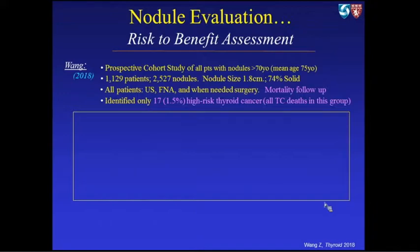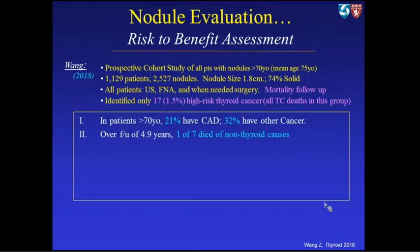What we found is that 17, that's it, only 17 of the roughly 1,100 ultimately had high-risk thyroid cancer as defined by the typical criteria, metastatic disease, etc. And in fact, all thyroid cancer deaths fell within that group. But it was a very telling finding to us because when we looked at this population, you do find the typical expected comorbidities: roughly 1 in 5 have coronary disease, roughly 1 in 3 have some other malignancy for which they're receiving treatment. Because the patients often found to have nodules on CAT scans for other reasons often also have other illnesses that will cause mortality. So over even 5 years, 1 in 7 of those patients died of a non-thyroidal cause.